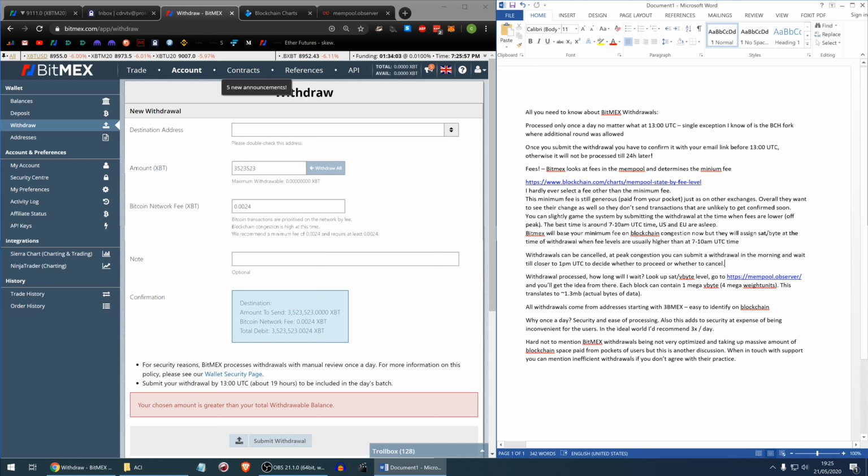Withdrawals can be cancelled, and at peak congestion you can submit a withdrawal in the morning and then wait till closer to 1 p.m. and then decide whether to proceed with what you have submitted or whether just to cancel it. Now the withdrawal is processed.